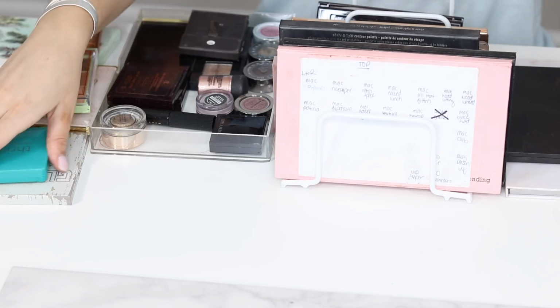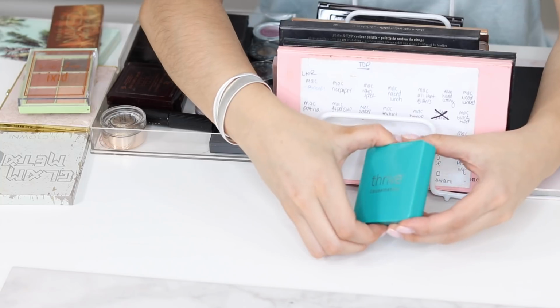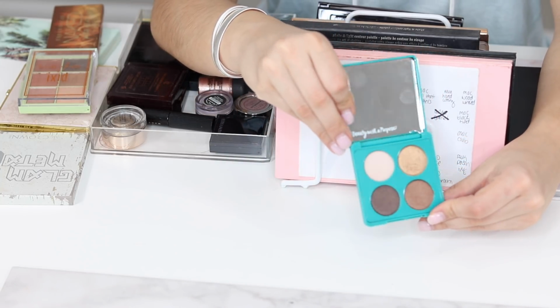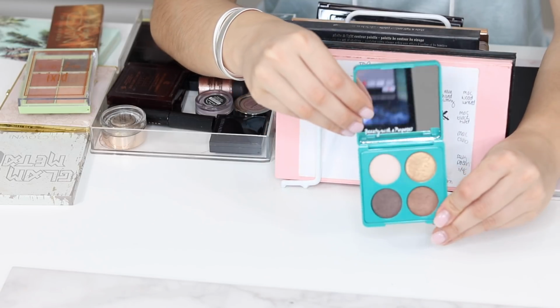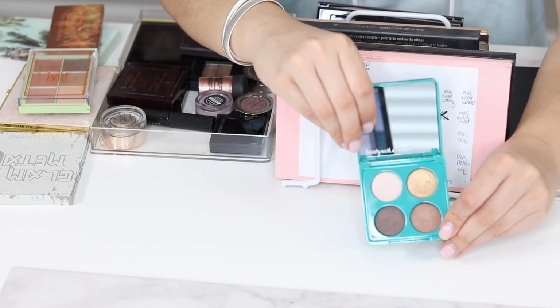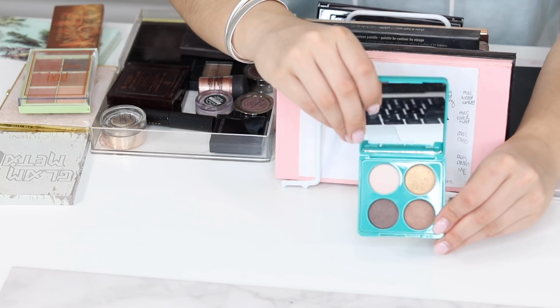Next is another one I reviewed recently on the blog. This is Thrive Cosmetics, and this is their Focus Eyeshadow palette in number 1. Of course, very similar shades to what you just saw in that Marc Jacobs palette, and very similar to a lot of the shades you're gonna see in my collection. I definitely gravitate towards these golden neutrals.